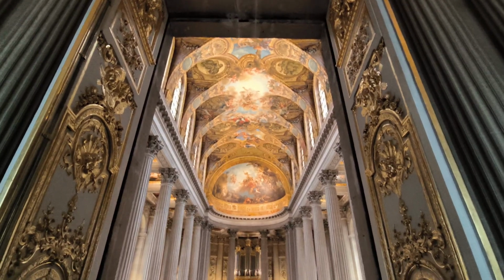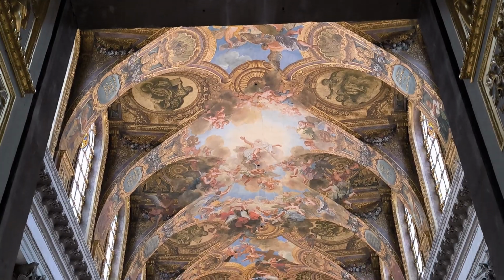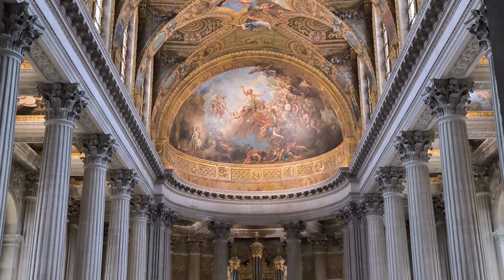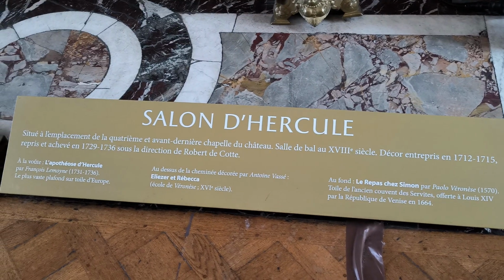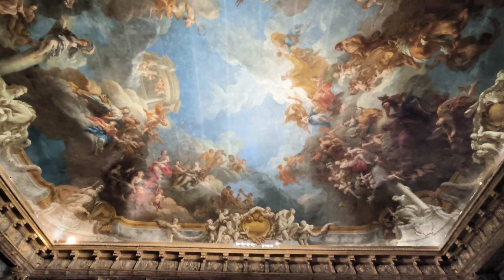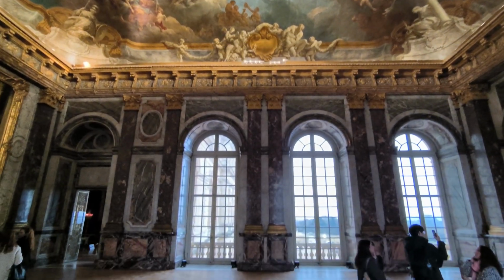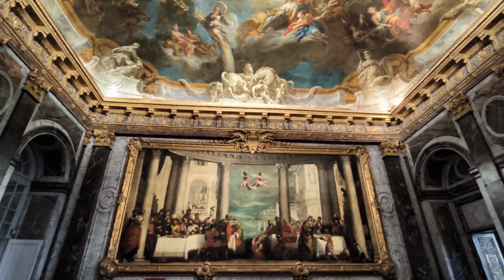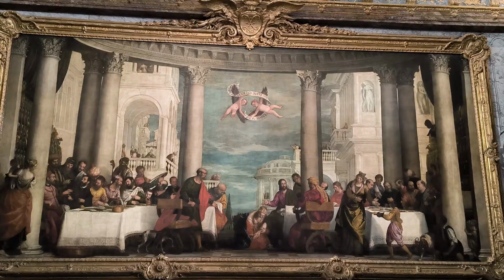This is the Royal Chapel. It had a full restoration of 4 years. This was originally a chapel. It was rebuilt, and the painting on the ceiling gave the room its name. The painting Meal at the House of Simon by Paolo Veronese was a gift to Louis XIV from the Republic of Venice in 1664.